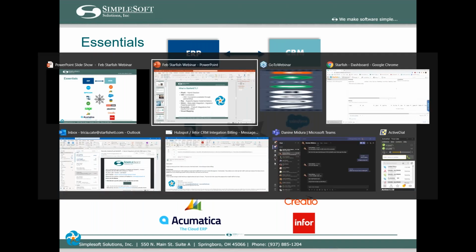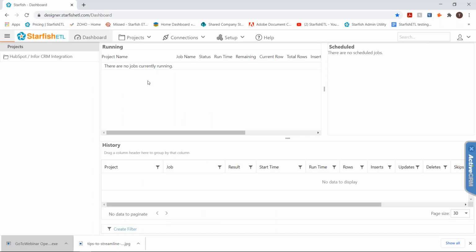But if we just take a really quick look, and I'll jump back to the PowerPoint here in a minute, but I want to look at this while it's relevant. So this is Starfish. You jump into the cloud. If you wanted to do a trial, you could do that. You could register today and start kicking those tires. Take a look around. You'll see I have my HubSpot Infor integration here. I right now want to show the stitching engine.